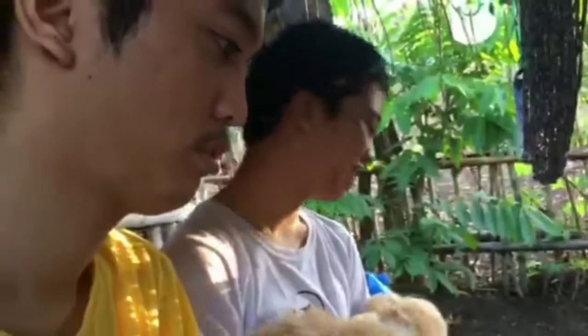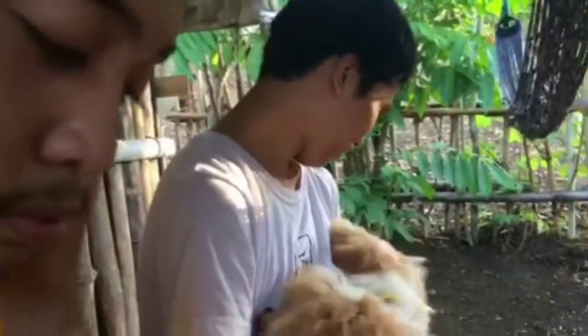Gabi kami nakapunta dito. Yes, gabi na kami nakadating kaya hindi na namin pinakita yung pagpunta namin dito. Pero mamaya pag pauwi, pwede namin pa-sneak peek. Yes. Let's eat!